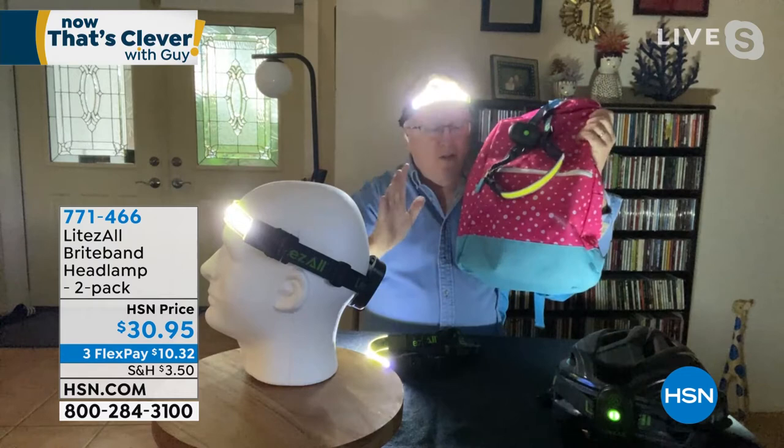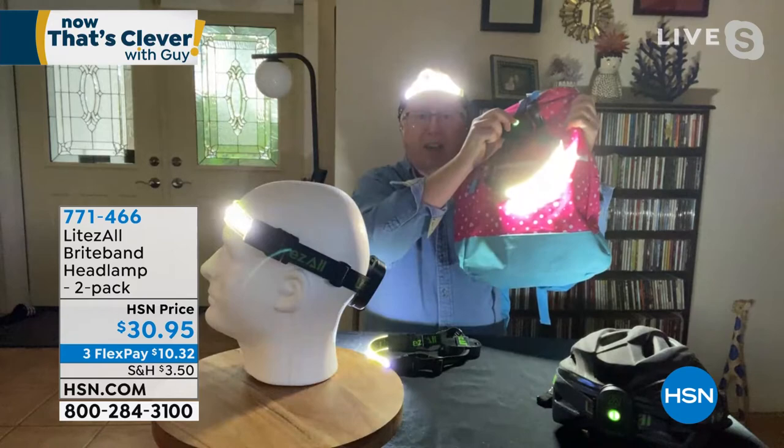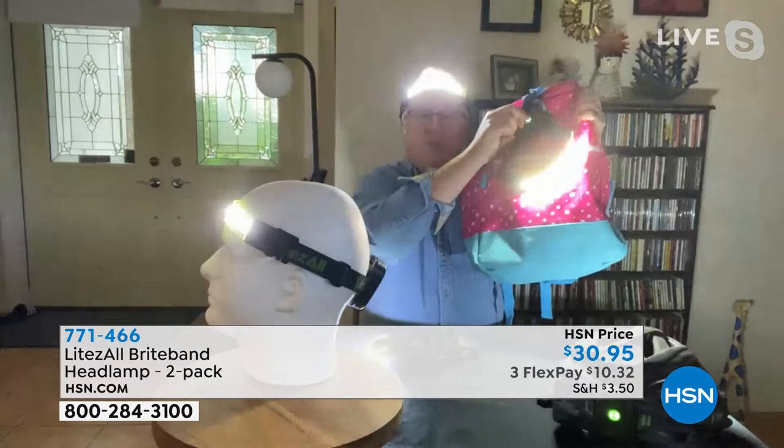Give her one of these. If she doesn't want to wear it on her head, just put it on the backpack. Look at that. Wow. Look at that super bright light. Nobody's going to miss her there. And if you want to, she can throw the strobe on and get everyone's attention for miles around. That's Bright Band technology from Lightsaw.